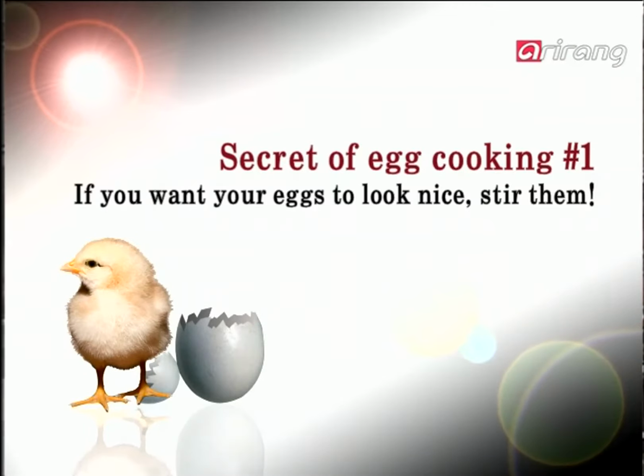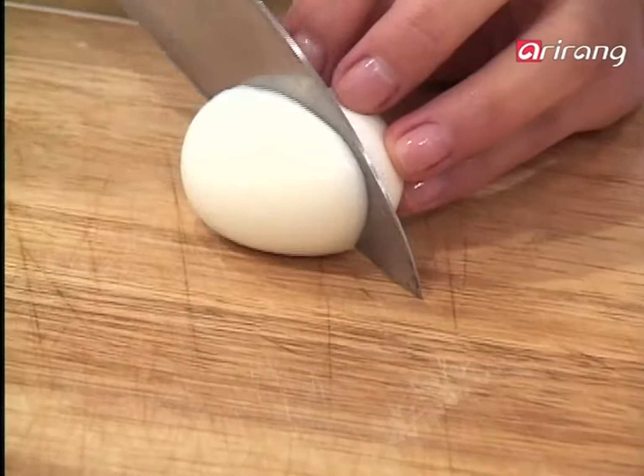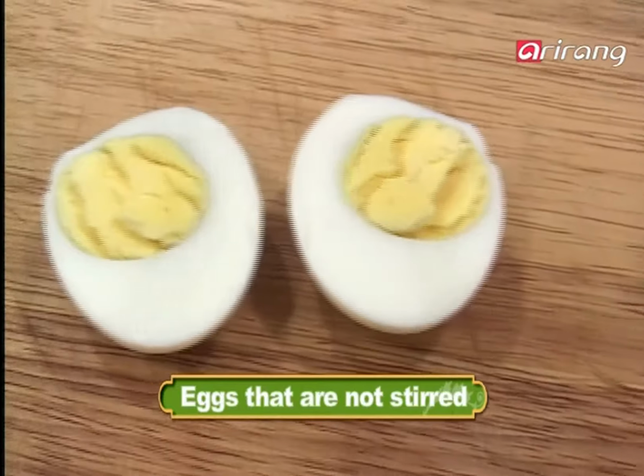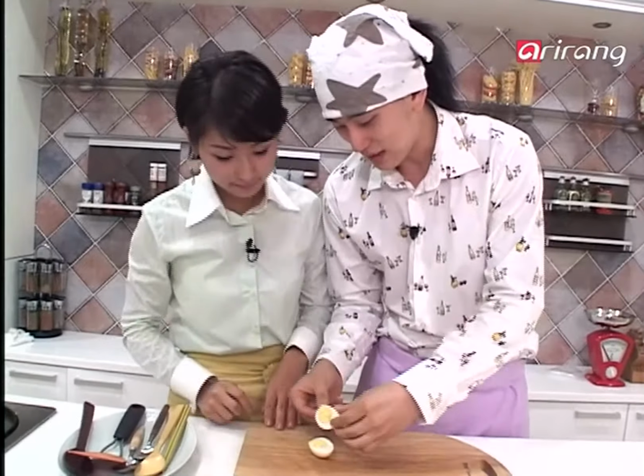First, if you want to boil them in a nice form, stir. Okay, here we see boiled eggs. We've been boiling for about 15 minutes, and we're gonna take a look inside and see what they're like. You see the insides, they're not that pretty because the yolk is leaning to a side. Yeah, it has to stay in the middle.